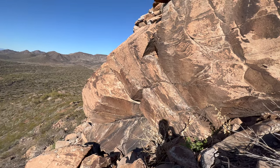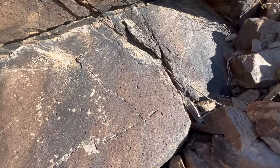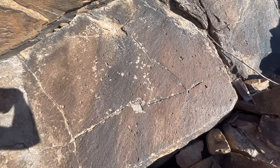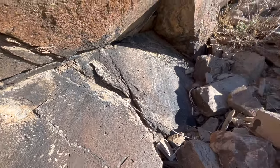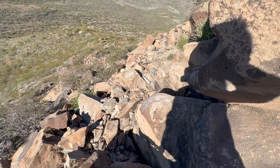Rock has deteriorated quite a bit, so this kind of rock was absolutely perfect for petroglyphs right here. Smooth, it's got the black varnish on it, but underneath it's a light color. Would have been great. All right.